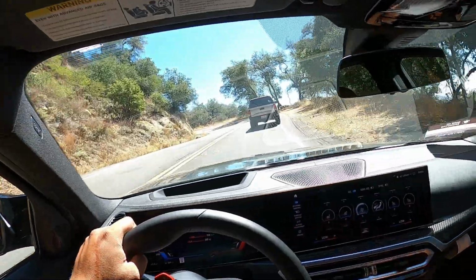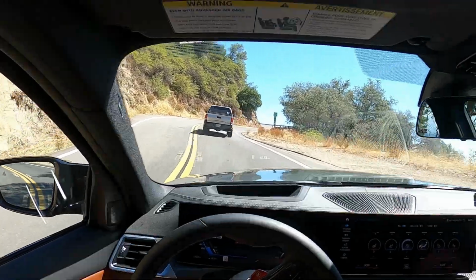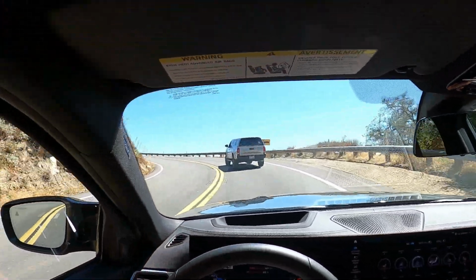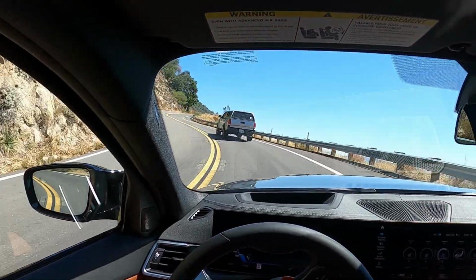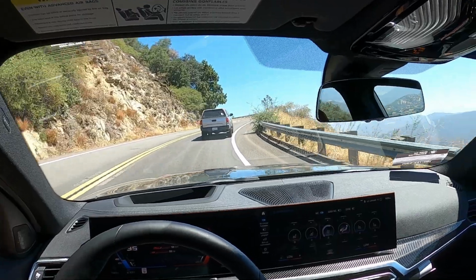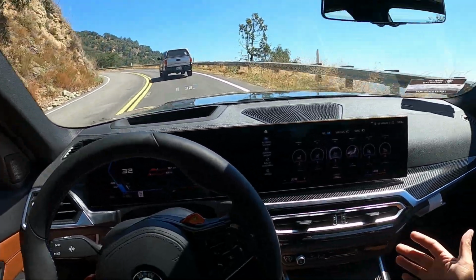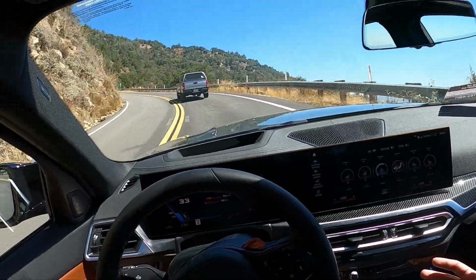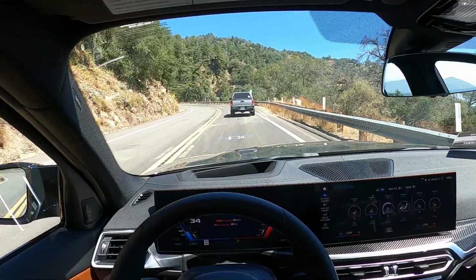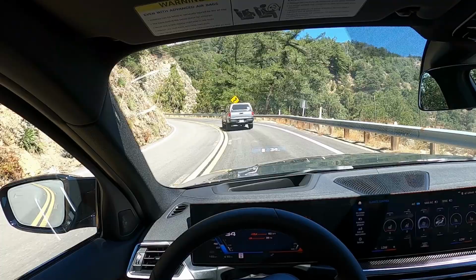So again, the dash is probably the biggest change. This is not an LCI car, but this dash is definitely a big step in a different direction, along with moving the climate control to the infotainment. Other than that, I don't really notice any other changes. The powertrain, the power, the transmission, everything feels the same as my '21 M4. The steering wheel is the same, which is to say everything's great. The power is still great. The braking, the handling is great.